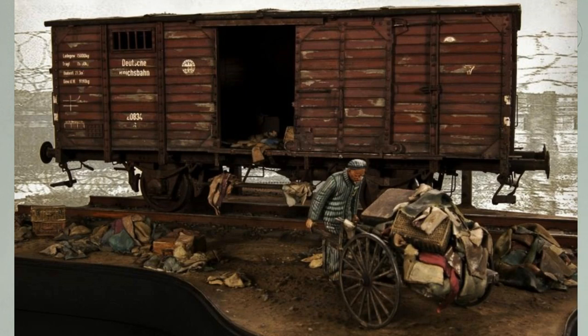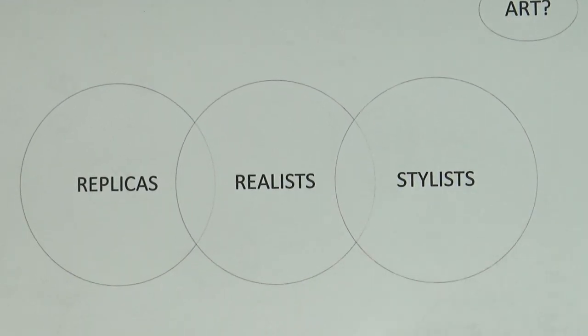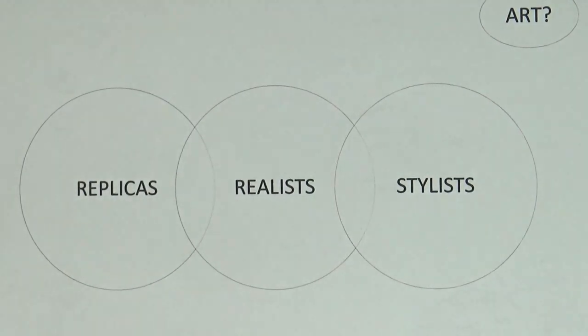One with a Holocaust survivor who's carting away the empty crates of all the clothes in front of the railroad. I mean, it's a figure and a cart and a railroad carriage. You know, all parts that you used in any sort of model, but put together, it's art. So I'm going to leave that for another discussion another day.